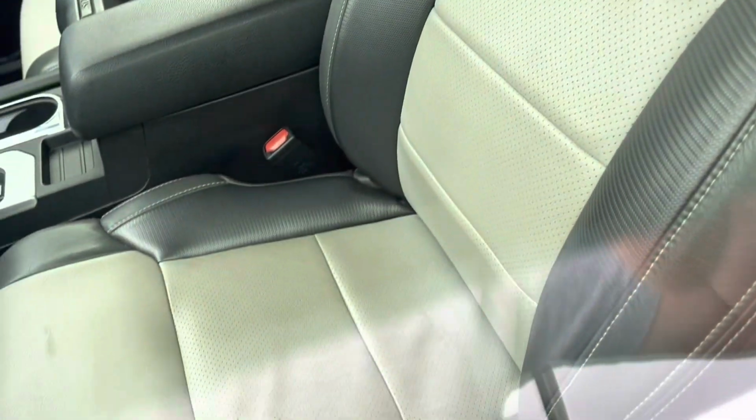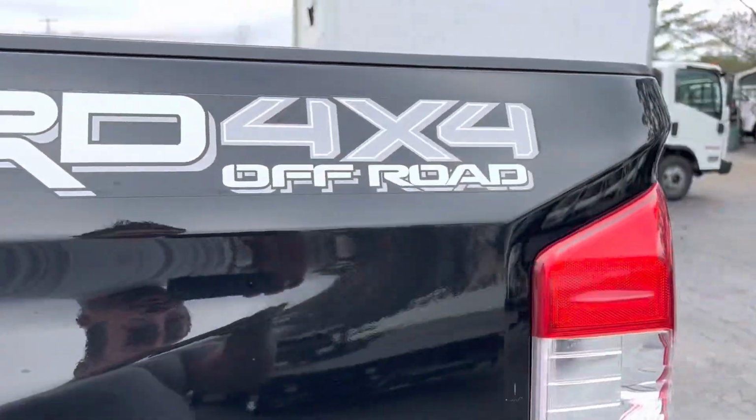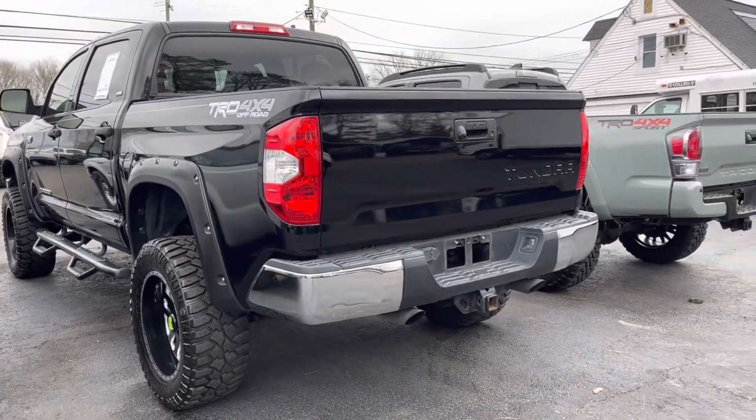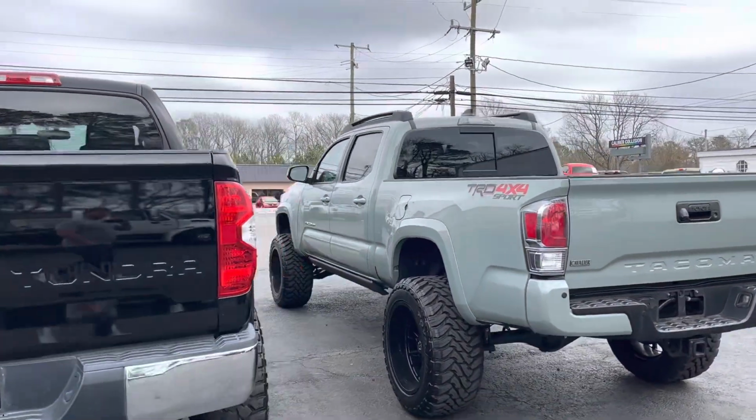Got the two-tone leather with perforation in the seats. SR5, basically everything a Limited would have. Also TRD 4x4. Some really cool side steps. Also a very nice truck. So a couple Toyotas in stock right now.